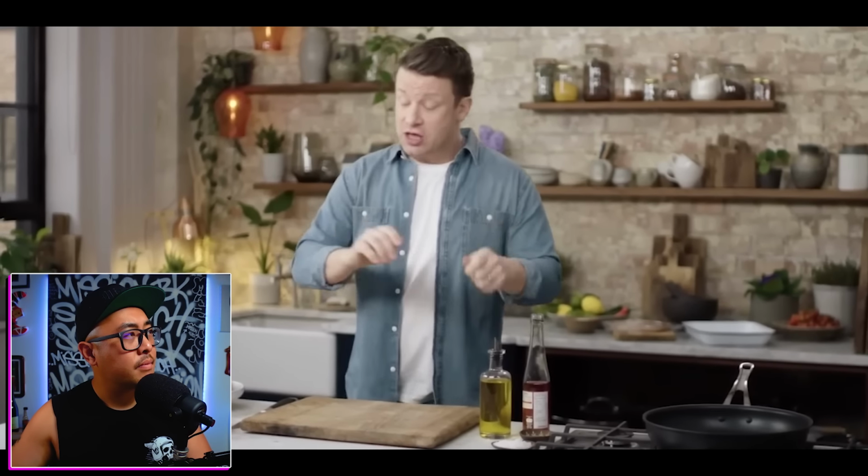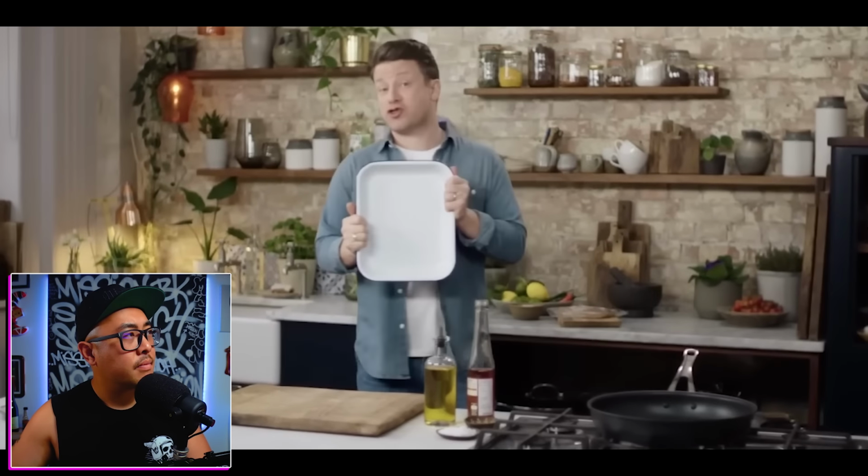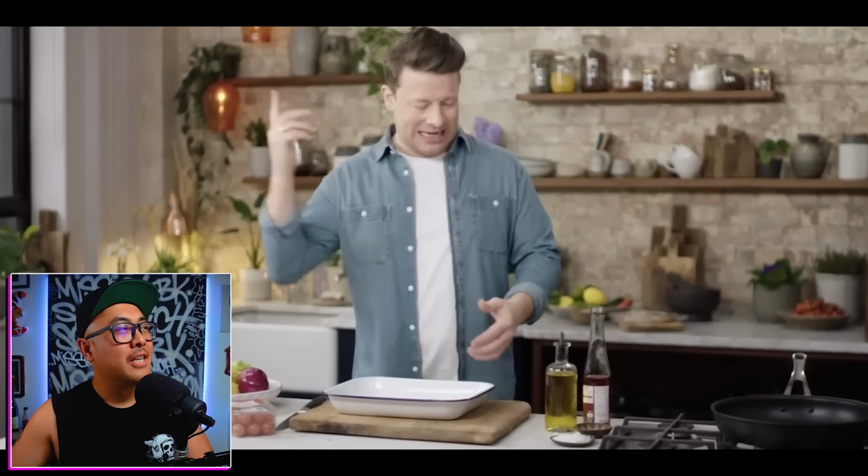It's going to be delicious. It's a family favorite dish, which all happens in one tray. So what we're going to do is have a welcoming party of flavor. How are we going to do it? That's so welcoming party of flavor.